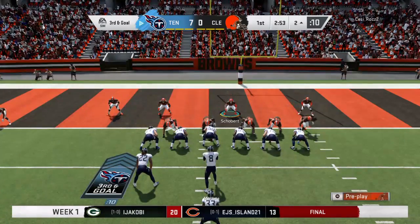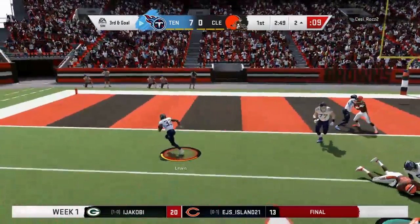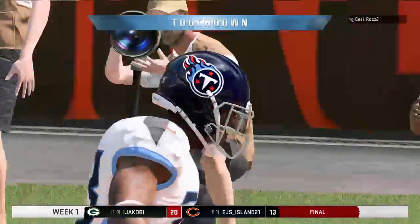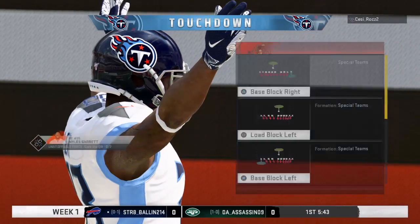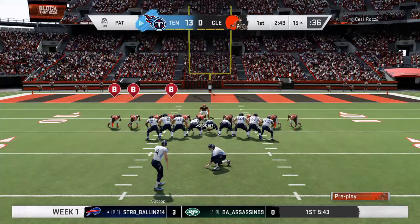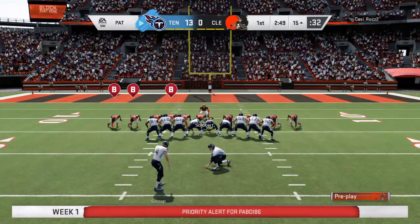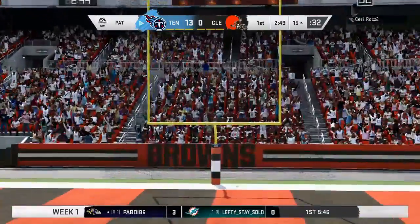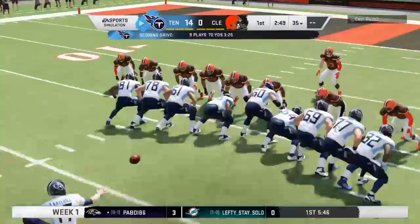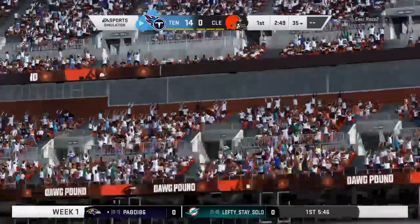Check 37, check 37. 3rd and goal, option right. They'll run for it with Dion Lewis. And he will take this one in for a Titans touchdown. Taking it in from 2 yards out. And the Titans find a way to stretch their lead. Extra point put through by Succop, and it's now 14-0. The score, Titans 14, Browns nothing.